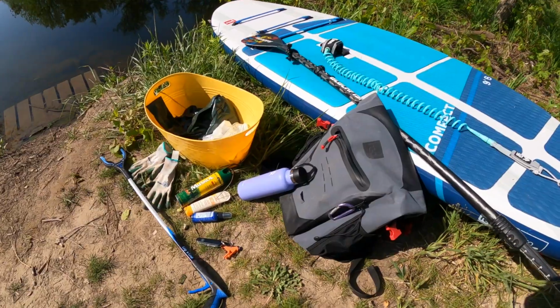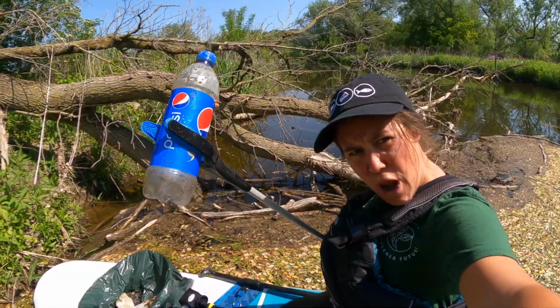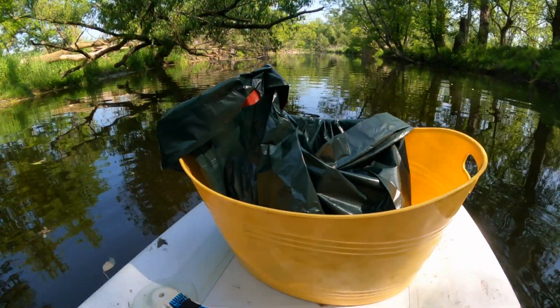Things you're gonna need while going out paddleboarding to pick up trash. Time to pick up some trash, baby! Woo! Number 1, a bin or basket that can easily sit on the front of your board.